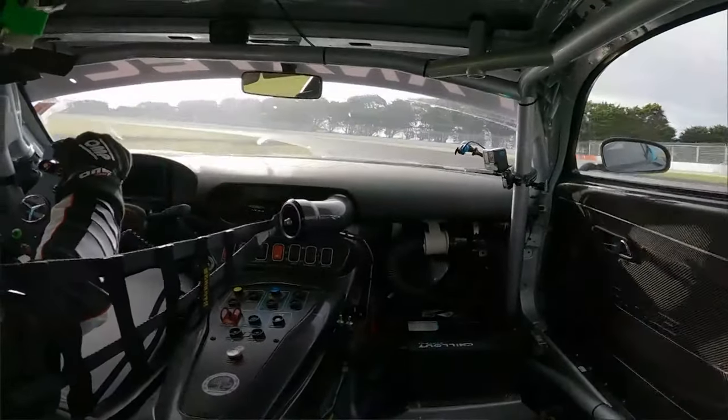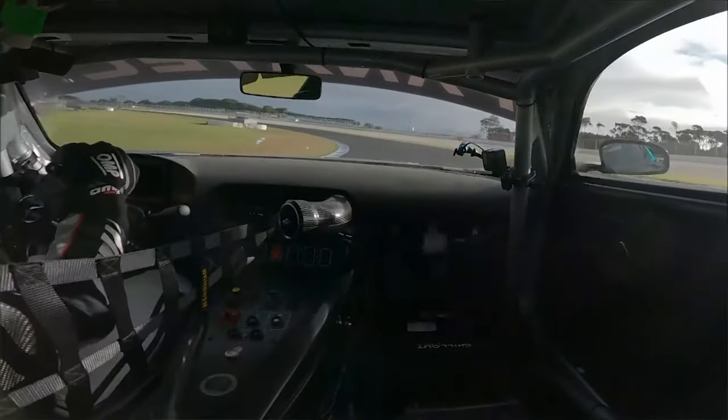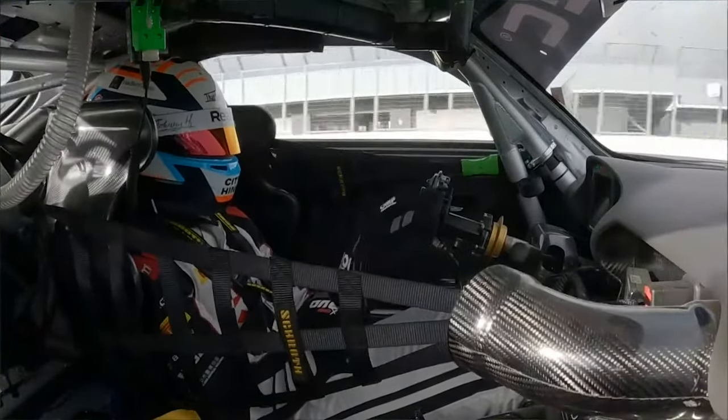Last proper corner, because with the surface now, the last corner's pretty flat, so it's just about having the confidence in the car and the tyre and really taking advantage of the aero and committing. And that's a lap of Phillip Island in a GT3 Mercedes AMG.